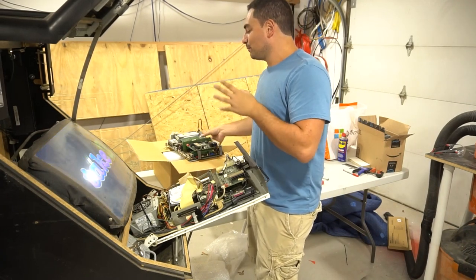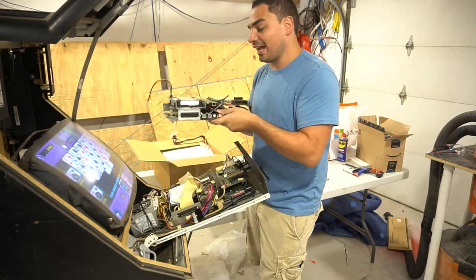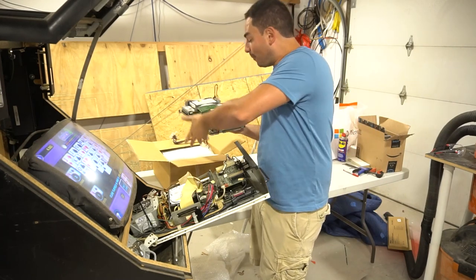I left the old board intact. This way I knew which wire went to what. I just left everything intact, right? This new board comes in. I'm all excited like a kid on Christmas. I'm opening up this box.